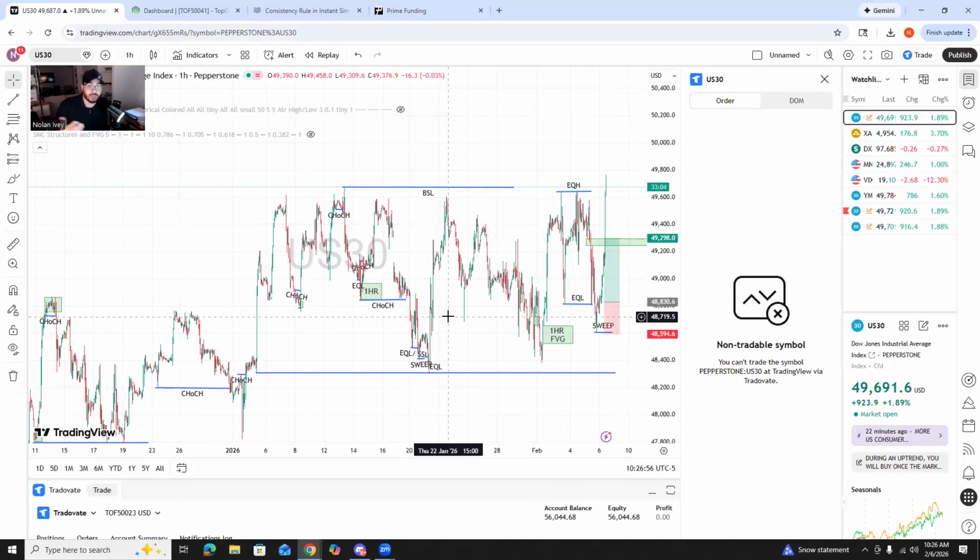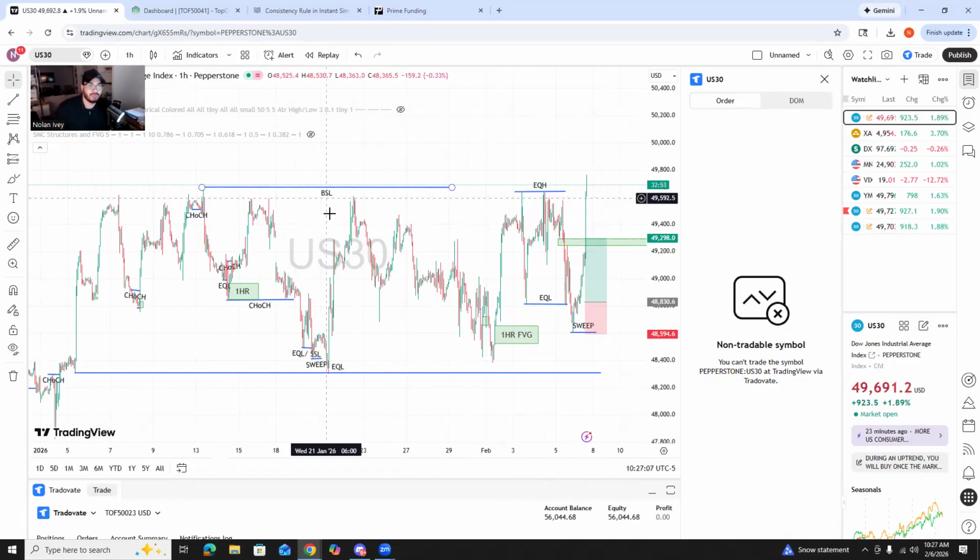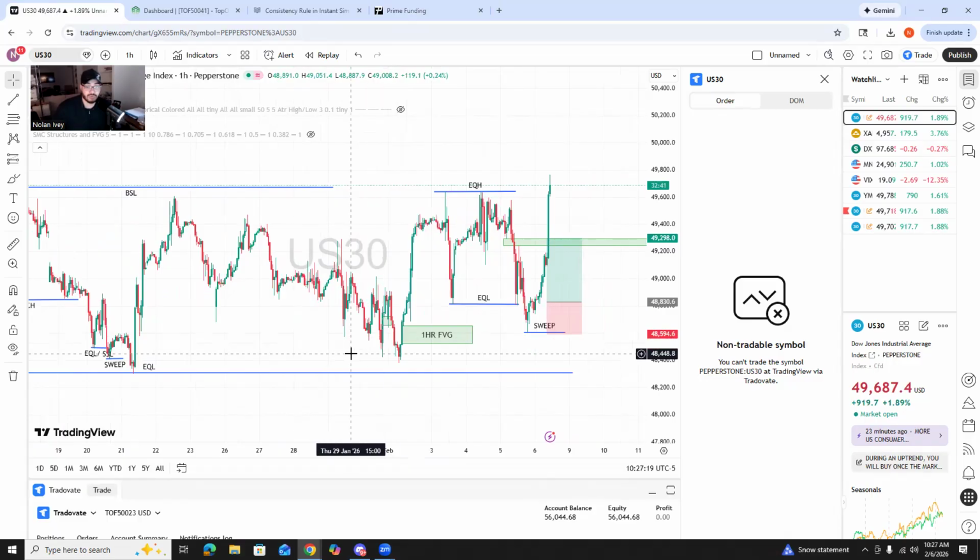However, with the strategy that I'm using right now, it's actually not bad during consolidating markets, so I'm still able to make money. But again, it's just annoying to watch, right? The market has been ranging like this since January, so over a month, it's just been in this range. As you can see right here, I have my buy side liquidity right here. I have my sell side liquidity, which created equal lows recently.